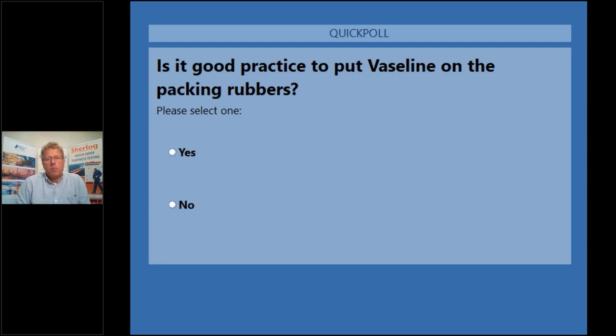All right, the answers are coming in, Walter. Okay, good. Putting Vaseline on is something that is very deeply embedded in the skills of seafarers. And that is actually what we see a lot during inspections: the packing rubber is covered with either a thin or sometimes a very thick layer of Vaseline. And what we want to know now is, do you consider this to be good, or do you consider this to be wrong practice?